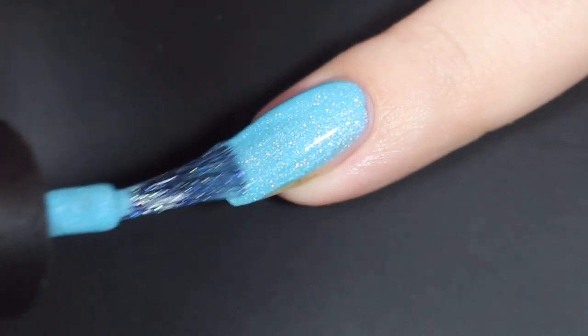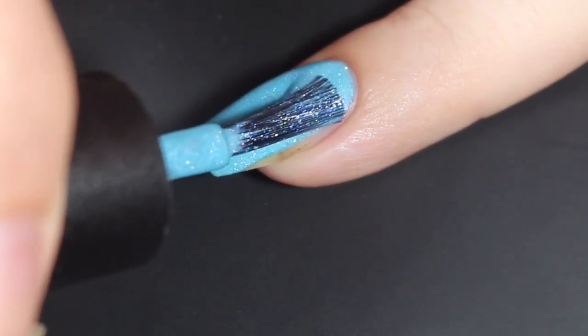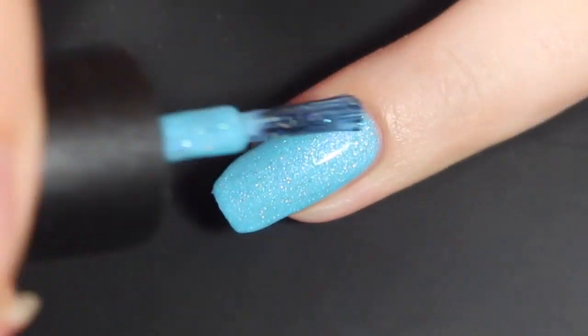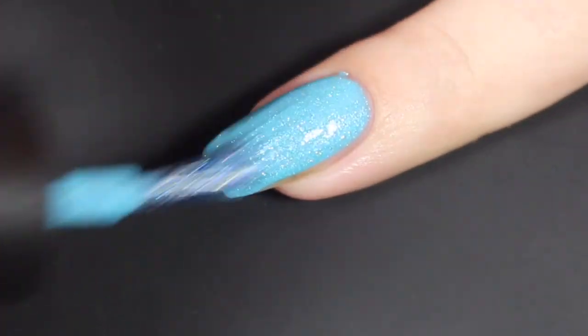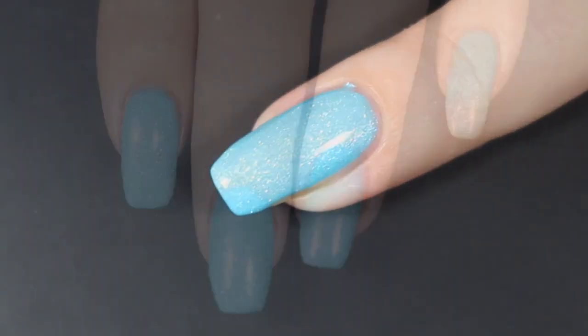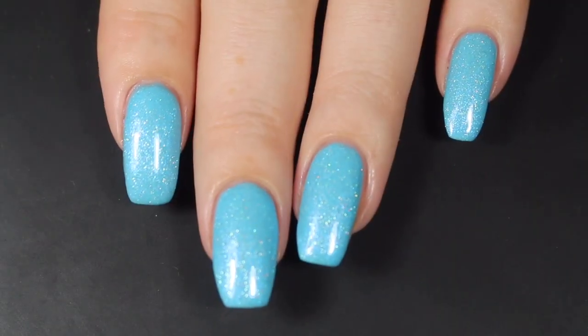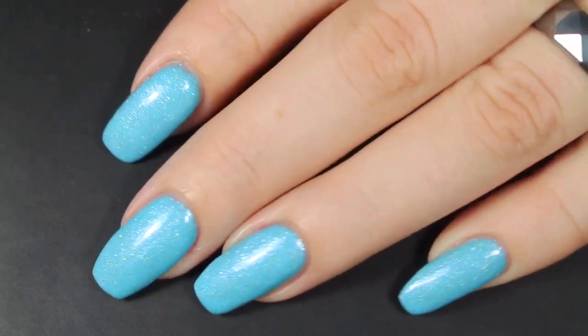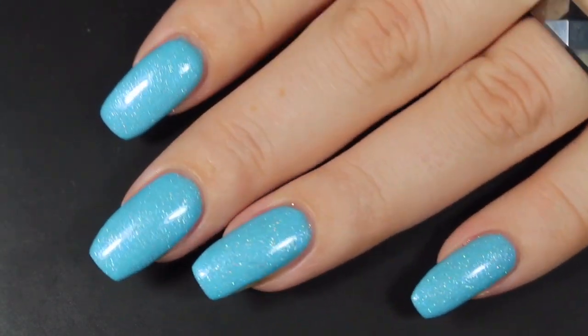So here's a look at that second coat. I did go in a little bit thicker to help clean up around my cuticles and that type of thing, but I don't necessarily think that you need to go thick with this one. 2 coats for sure brings this one completely opaque. Here's a look at that completed mani before top coat. So this one does dry down fairly glossy as well. Good top coat is going to protect that finish though and extend the wear time.